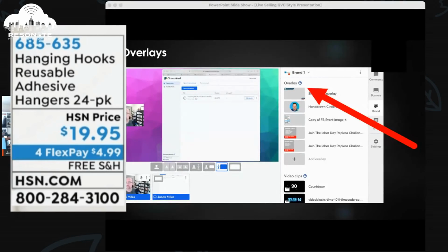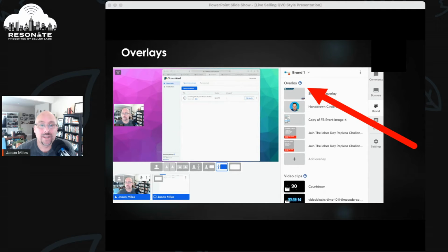No big deal at all. So hopefully that makes sense. That is called overlays. Simple tool to use. So let me keep going here. I'm going to go back to my PowerPoint. Oh, sorry, I got to get rid of my overlay here.